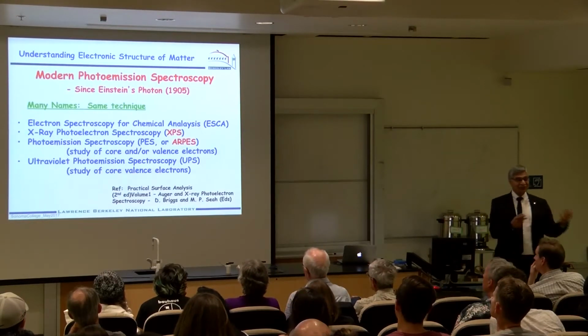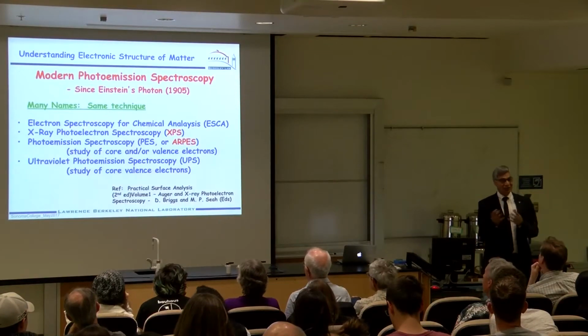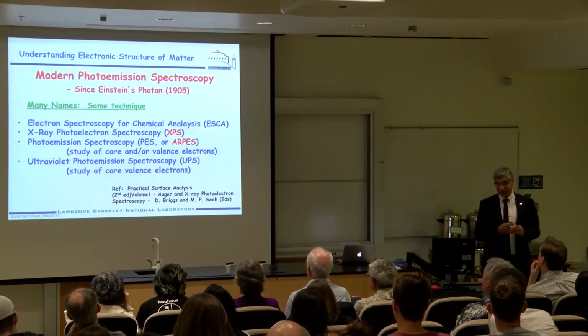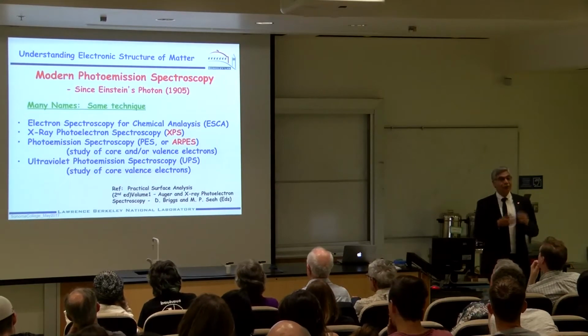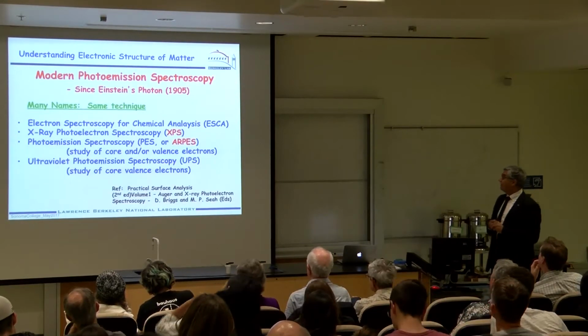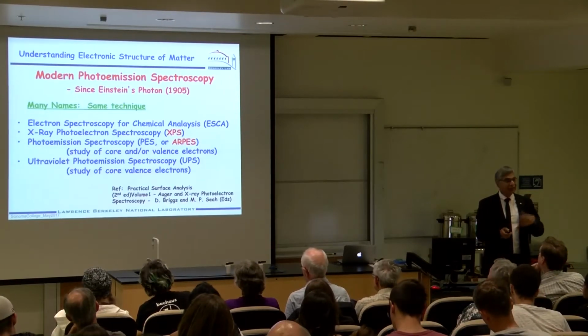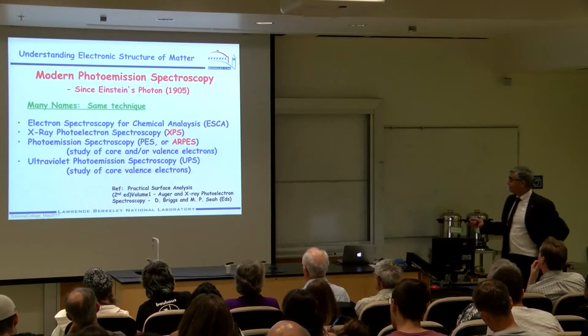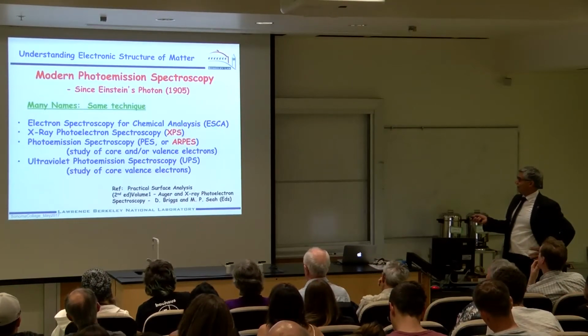So before I start, now my aspect is how we use these tools to do spectroscopy. One of the most important tools which we use is photoelectron spectroscopy. Many times we call it photoemission spectroscopy. It has many names, and some of that you have probably studied in your class. It's known as electron spectroscopy for chemical analysis, ESCA.